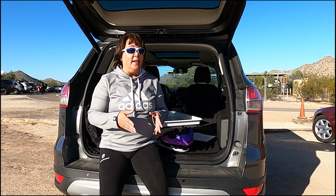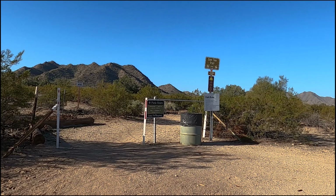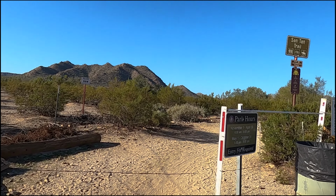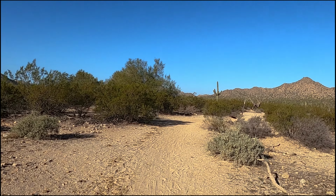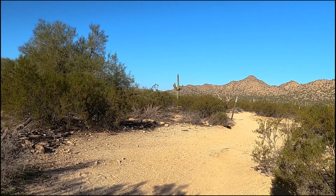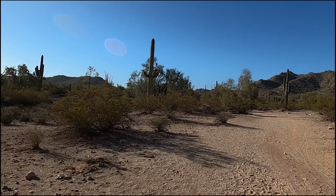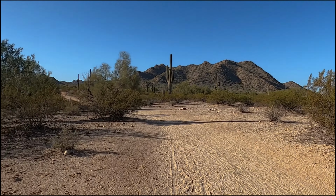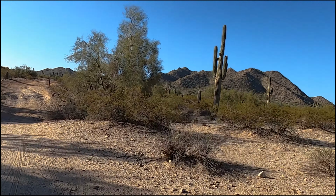You know, we found that last time. So I got a map from the guy at the front who pointed out the easy trail for me. The easy trail is going to be the Santan Trail. And even though that's the easy trail, here's the thing that I've learned in the desert: the trails either go all up or all down. So on the Santan Trail, this first part is all up for about 2 miles, and then you get to go down.